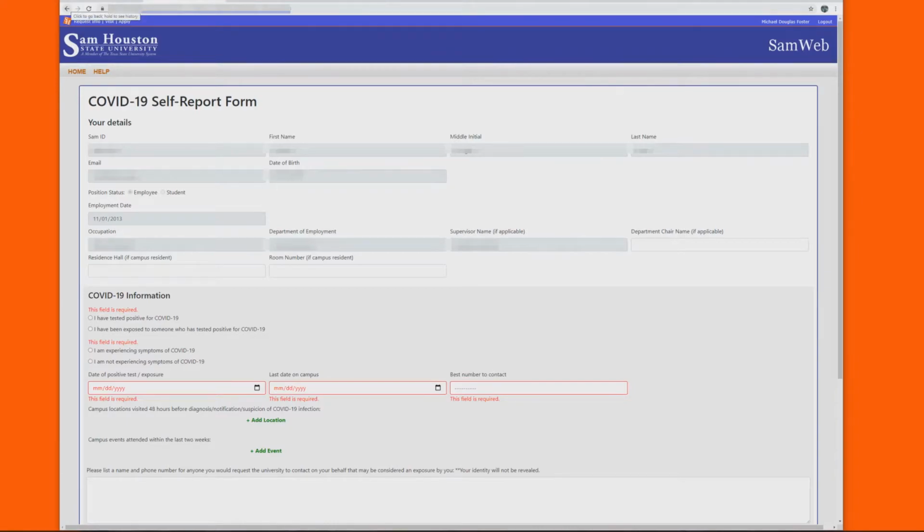What that does is allows us to contact anyone that has self-reported, to interview them and gather more information. This information allows us to follow up with any close contacts or any other areas on campus that might need some additional steps taken due to that case.